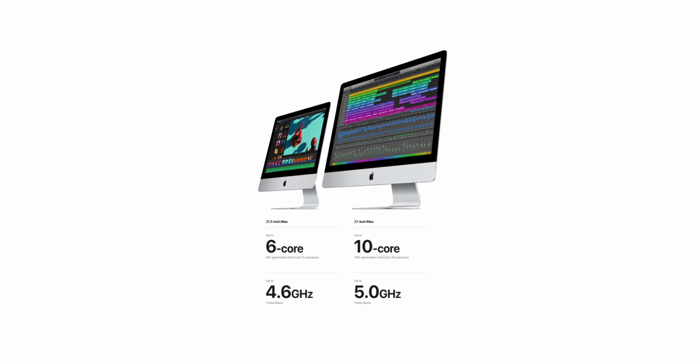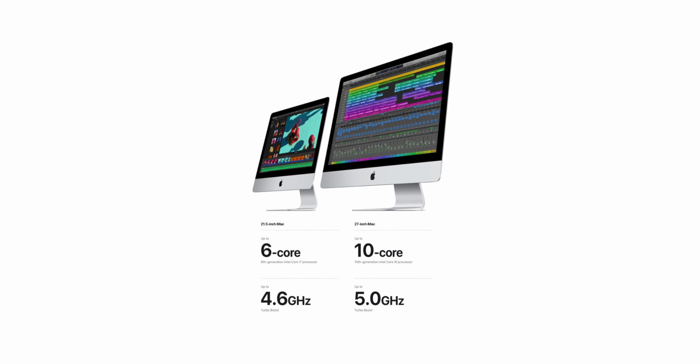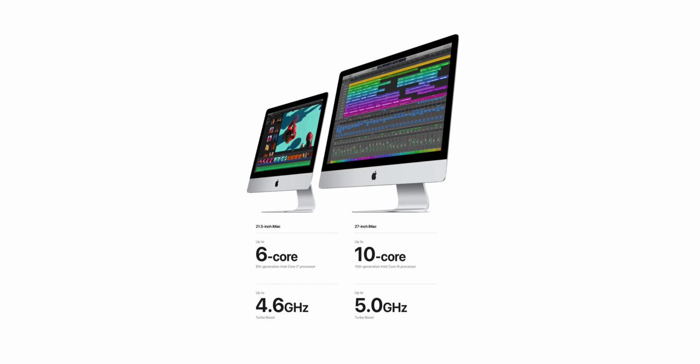Of course, you're getting faster performance. So this time around, you're getting the 10th generation Intel Core chips. On the 27-inch, you're getting the i9, and on the 21.5-inch, you're getting the i7. So keep that in mind. It's just way faster on the 27-inch. You can spec this thing out all the way up to 128 gigabytes of RAM, which is insane. Wow. I thought they would have kept it at 64, but 128, that's the max you can go.